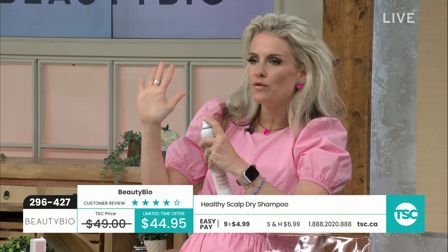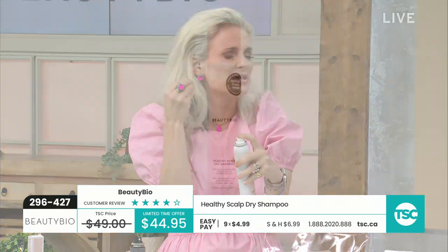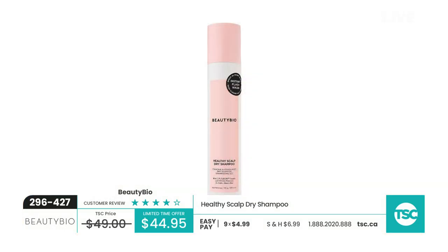It's this beautiful formulation so that you're not getting that flakiness and that buildup on the scalp. And we're not masking. No. We are taking that flash wash technology and helping to make you feel fabulous. For sure. When you walk out the door confident and you smell gorgeous. Oh, you smell good. And especially now because it is hot out there.